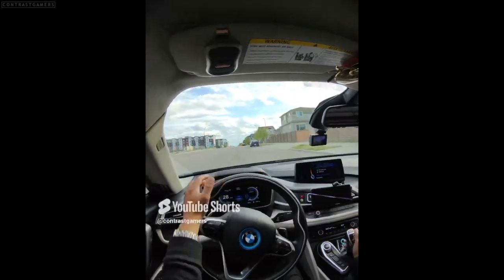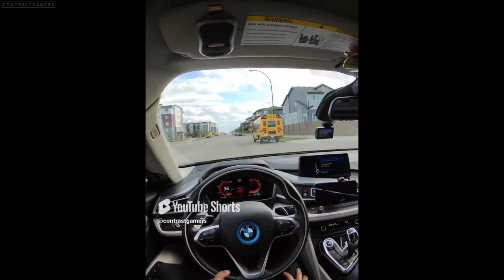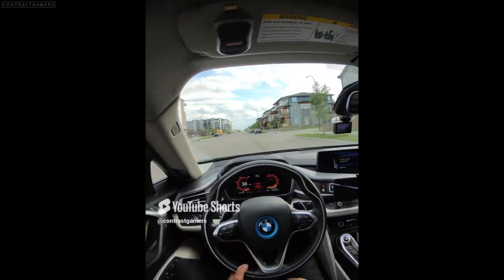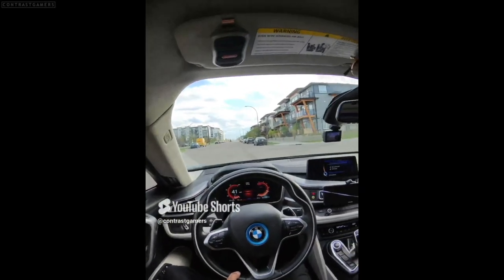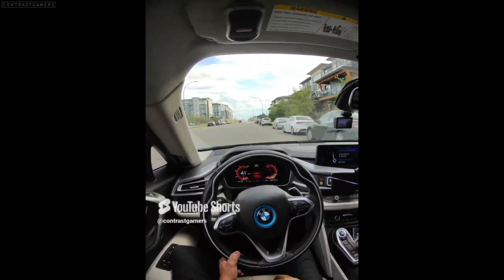So here, I'll put it in sport mode. Okay, so now it's in sport mode, right? You can kind of hear it roar. It's loud. It's loud.